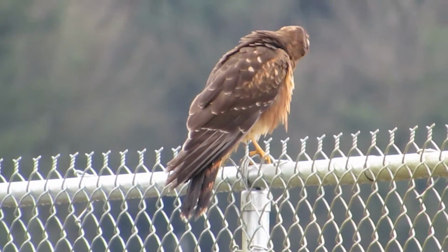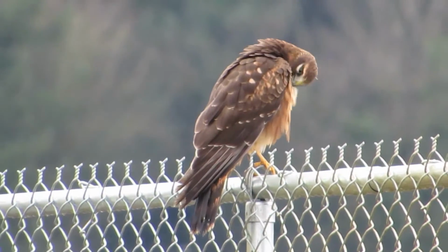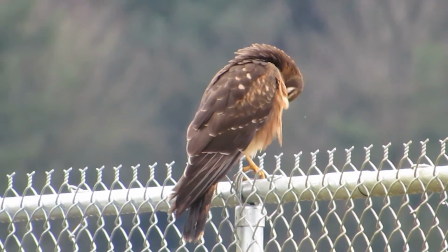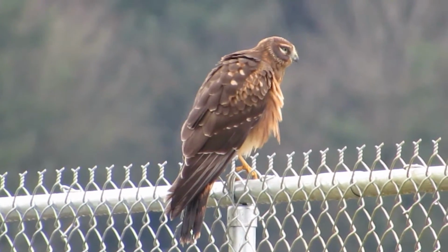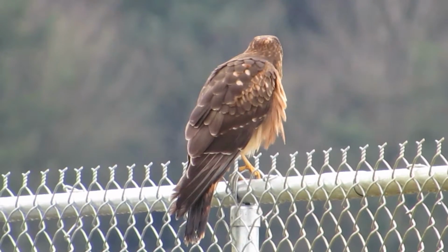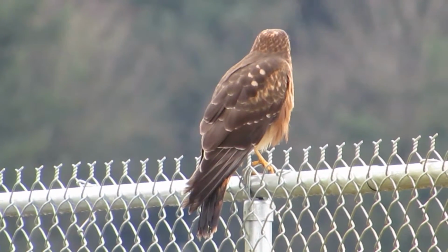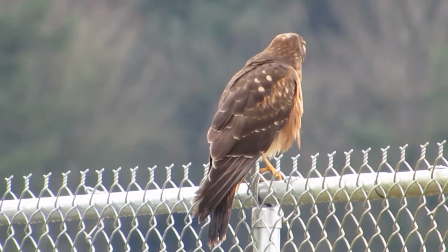Yep, get all squared away here. Now she's going to work on them breast feathers. Now you can see that owl type face when she looks over here. I haven't seen a male. I did see one time down here, but I think this is the resident female that hangs out in the area, and I think she actually nests here too. Anyway, we're always glad to find her. And I see she's got a couple of white spots in the back of her wing there too.